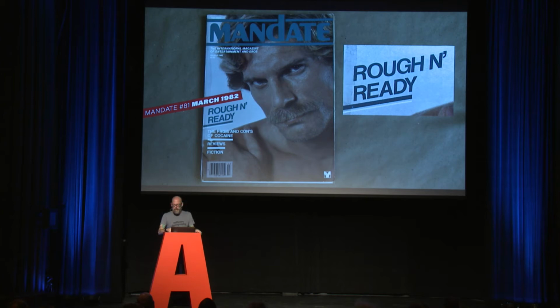Mandate itself shifted a little bit over the years as it became a more viable commercial property, mostly because it had fewer articles and more photography with more skin. But you look at that text, that is someone laying down some Letraset. The typesetting is as rough and ready as the title is suggesting, especially if you look at the way that apostrophe is just chucked right in there, with some regular phototype underneath.